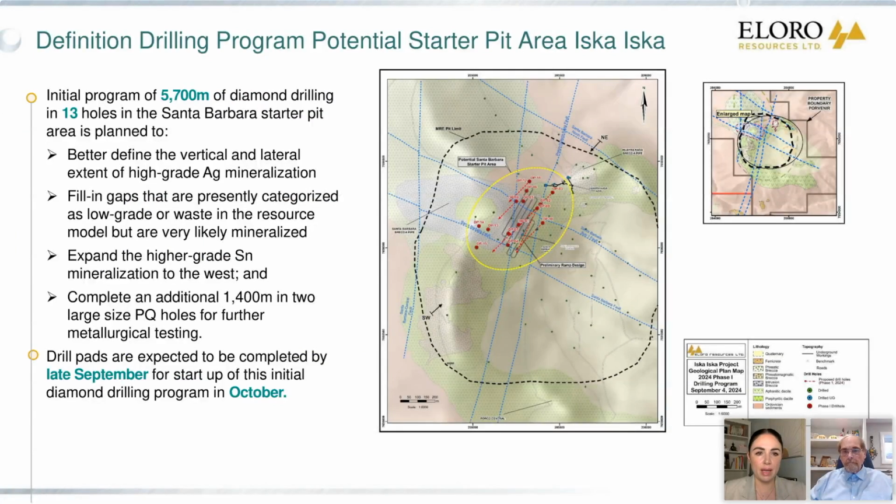So a few weeks ago, I had Tom Larson on to discuss this year's accelerated development at Iska Iska. And today I wanted to take a deeper dive into the next phase definition drilling that was recently announced. So to start off, could you walk us through some of the work your geological team has completed at Iska Iska this year, as it sounds like your team's been quite busy behind the scenes?